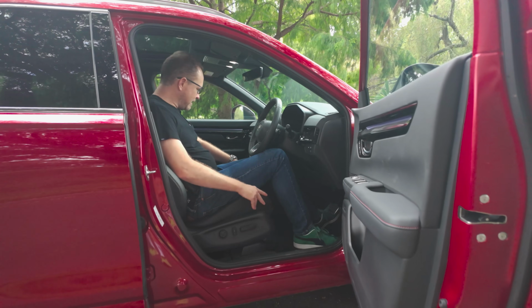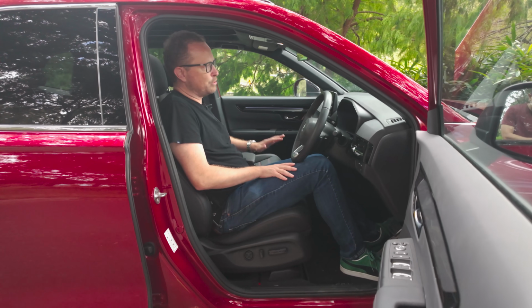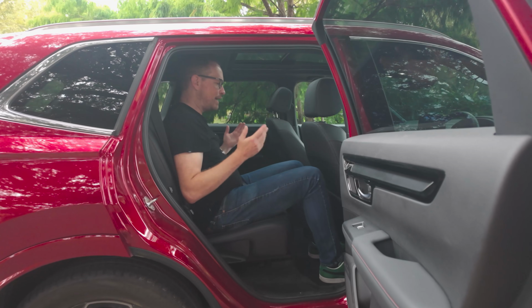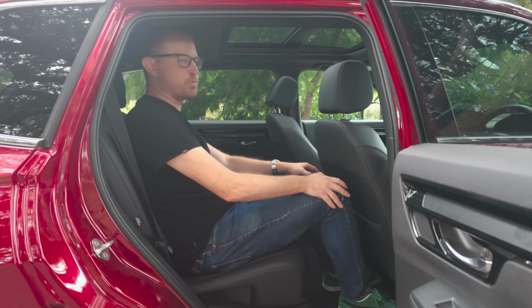The seats are leather, they're very comfortable. There is full electric adjustment for the driver and front passenger, plus there's also lumbar support for the driver, and the seats are heated as well. But it's backseat passengers who benefit most from the slightly longer wheelbase in this car because there is so much room back here.